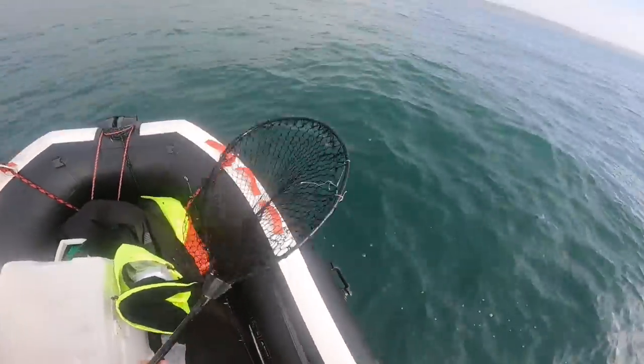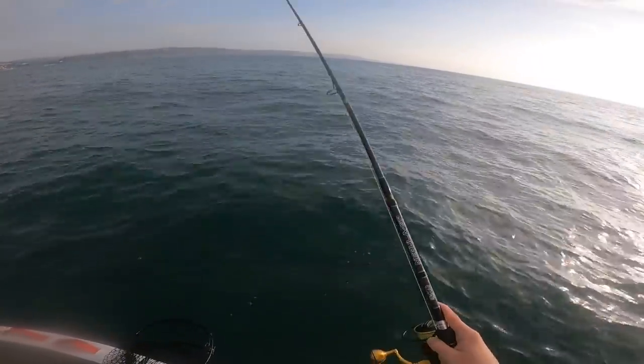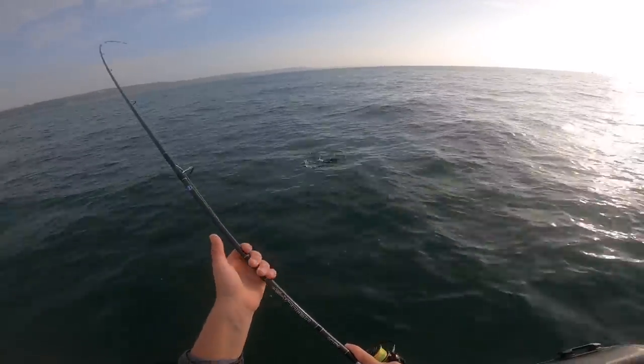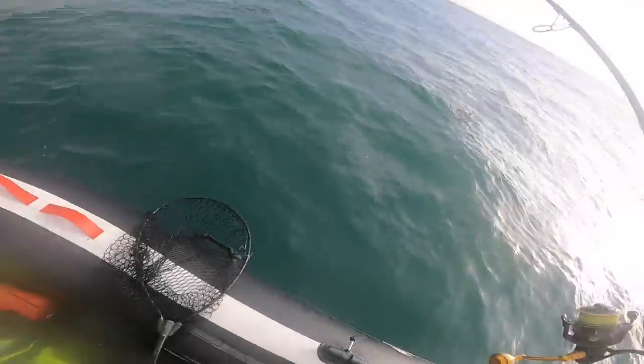I can get my bloody net, that is. Have the net on the tube there ready. Just keeping applied pressure on it, getting it closer to the boat. Because this is a nice fish, you know, I don't want to lose it by making silly mistakes, as it all too easily can be.